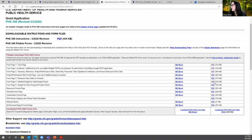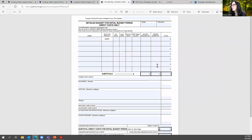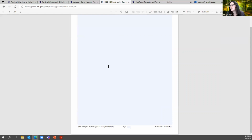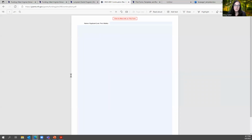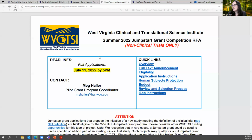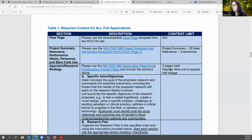You will use the budget form from here. Here's your budget form, and then you'll use a continuation page as your justification, which I can show you. A continuation page is just the blank page here, and that's what you will use for really any extra page or anything you have in there that doesn't have its own form. You'll use the continuation page for that. All of that is listed in here, telling you exactly what you need for all of them.